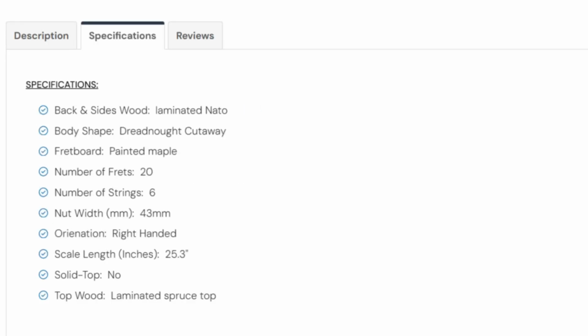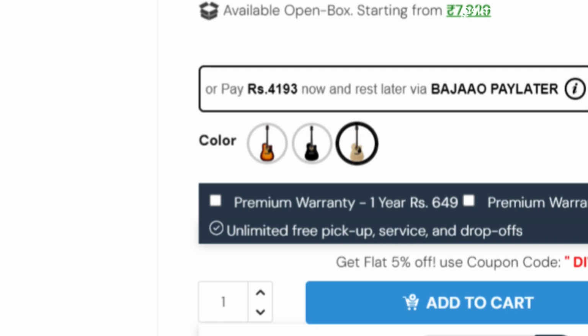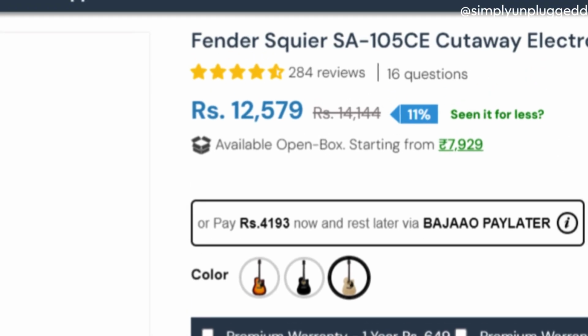The fretboard material is painted maple, and it's a right-handed guitar, of course, and you'll get a lot of color options in it, so no worries about colors. The price is written on the screen. The actual price is different and the discounted price is different.